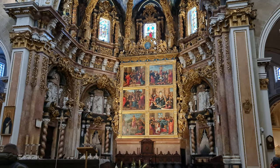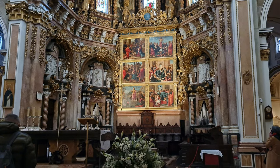Apparently it's very small. It cost €8 to get in here, which I think is a bit steep for a church, but it's a quite beautiful church, I have to say. There's a lot of pretty cool art and golden decoration. It's nice.